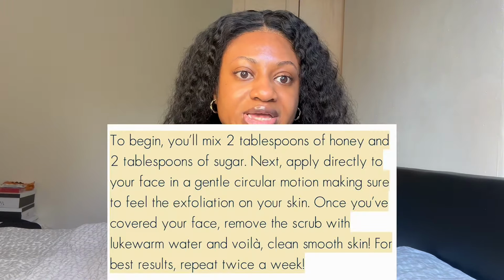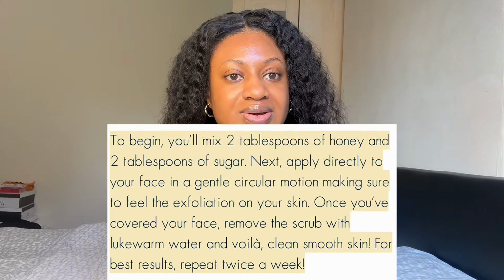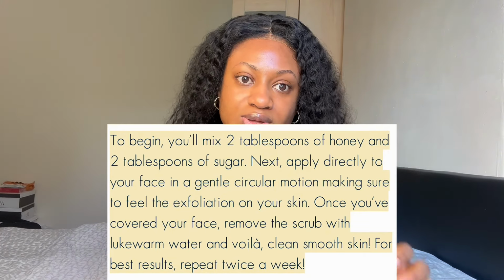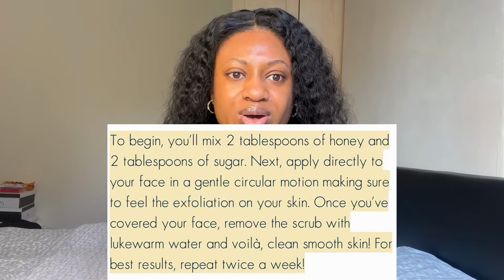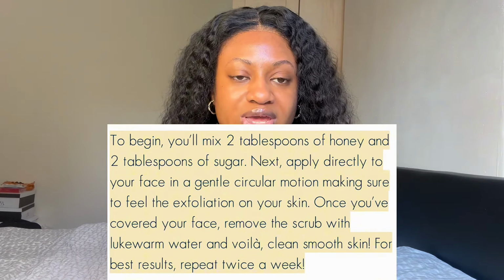If you're just starting out with skincare and you're not sure if you want to invest in an exfoliating toner or an exfoliating cleanser or an exfoliating product, you can make DIY scrubs at home. You can mix honey and sugar, honey and salt, but I recommend honey and sugar, or honey and oats. All of this will serve as good exfoliants for your skin. Make sure to go gentle with it, because physical scrubs are a bit too harsh for the skin.